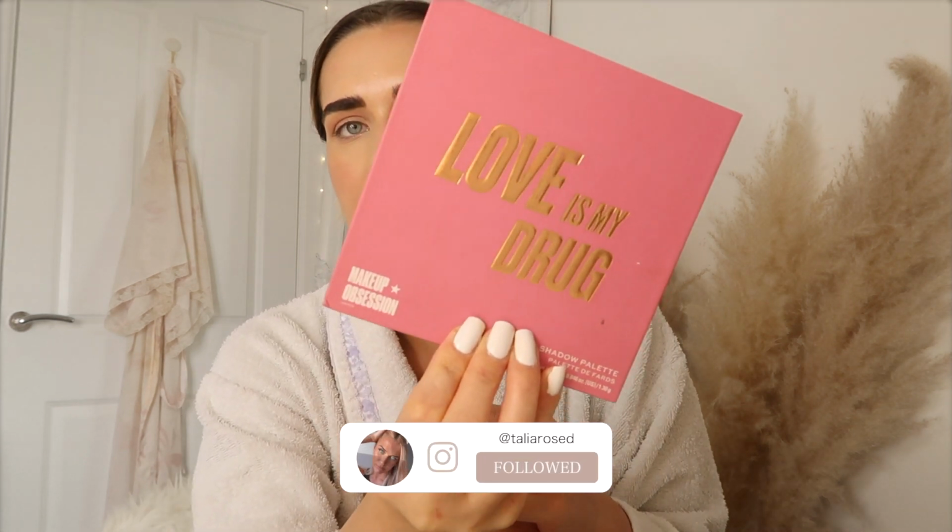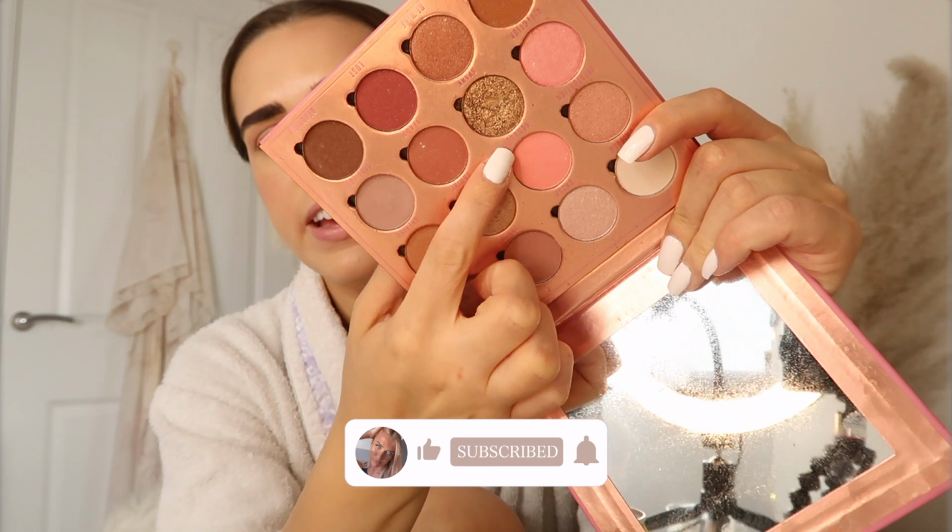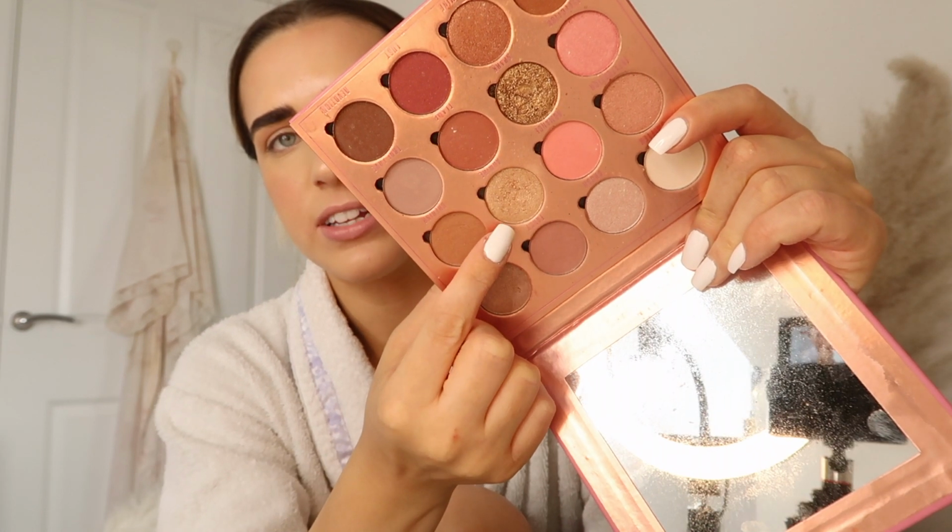But I really need to branch out a little bit with makeup, but I just don't. So next I'm going to use this palette, which is the Love Is My Drug palette by Makeup Obsession, and I think I'm going to use this colour on my lid, and then I'm going to use this colour in the corner just because it looks really nice and bright. I'm just going to pack that bronzy colour on my lid. Oh yes, that's beautiful.